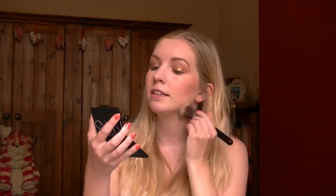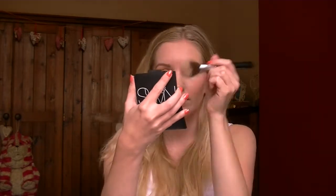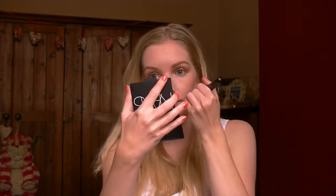I just like to use that method to add a little bit of warmth into my face without being all over my entire face. I think the edges of your face are more flattering to bronze rather than everywhere. I normally take it along the top of the hairline as well. Then generally just a bit down the nose, a bit across the chin.